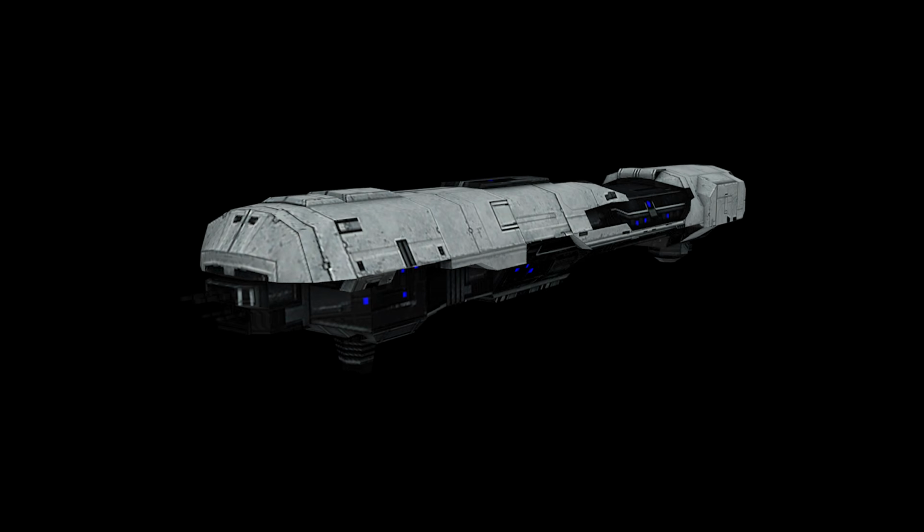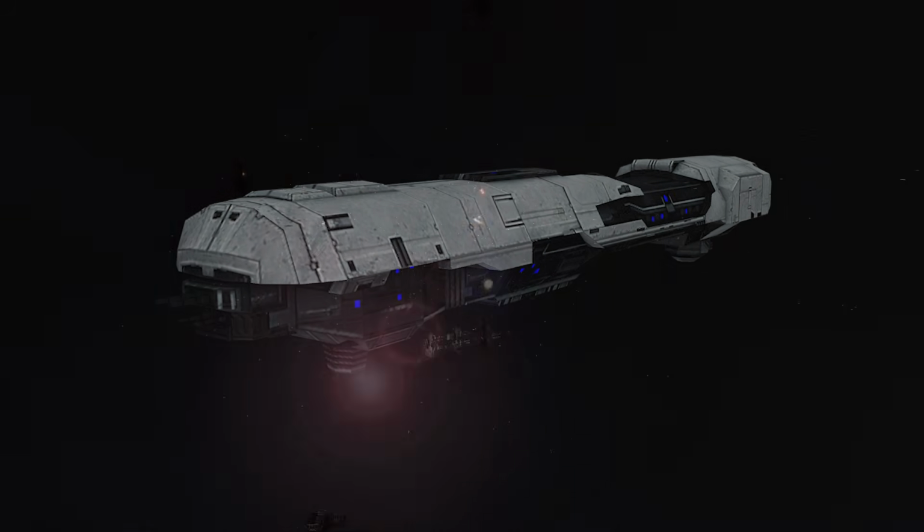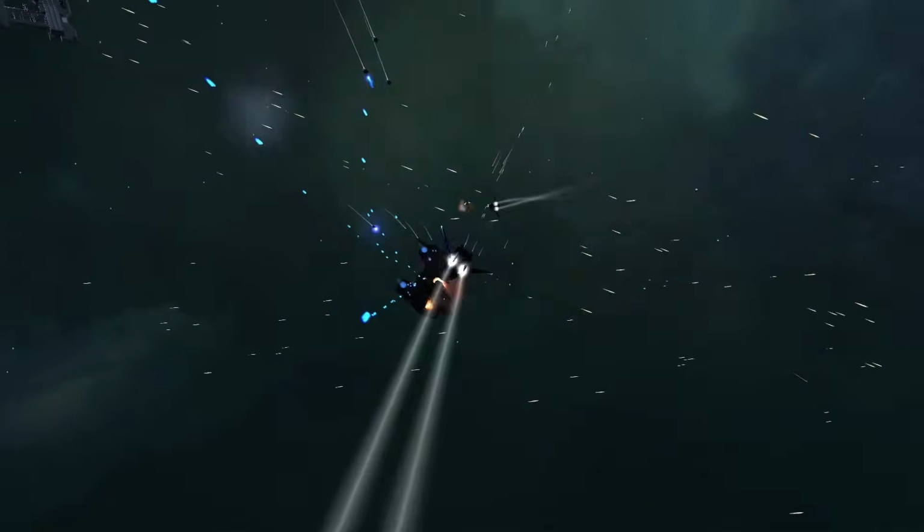And it really shows the UNSC's commitment to maintaining a balance of offensive and defensive capabilities in their fleet. Because it has variable ammunition and automated targeting, with enough of them together, you should be able to have a cloud of protection from even large swarms of enemy fire or attack craft.